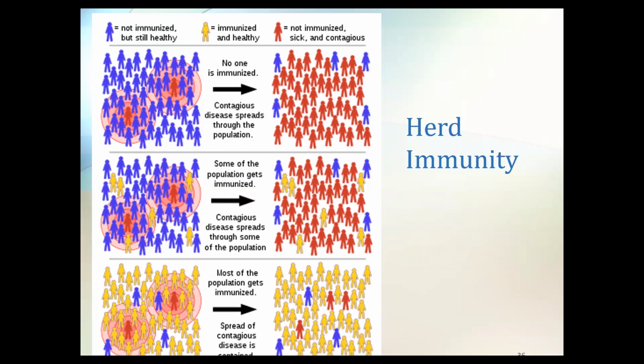Also, pregnant women can't be vaccinated for everything, and we know pregnancy is an immunocompromising condition. Also, senior citizens whose immune systems just aren't working as well. And then anyone who, let's say, has a contraindication to a vaccine, like an anaphylactic allergy to a vaccine ingredient. So this herd immunity helps protect those people that are unable to get vaccinated themselves.